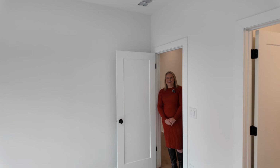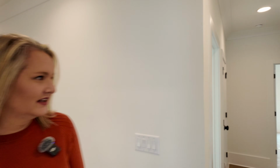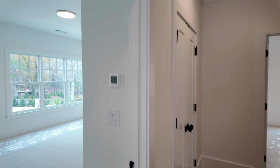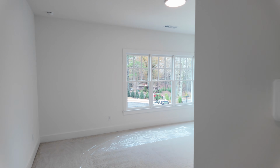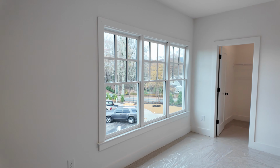And with the paint color, it just brightens up the whole house. It does, it looks nice. So here's bedroom number 2. Lots of natural light.